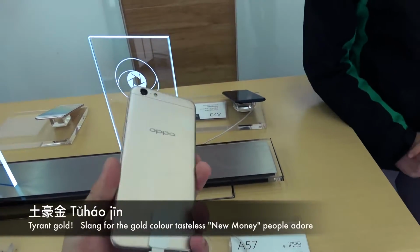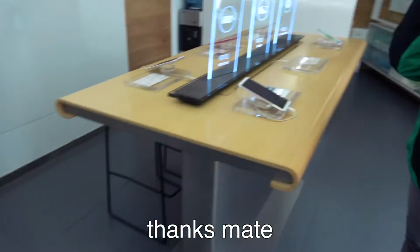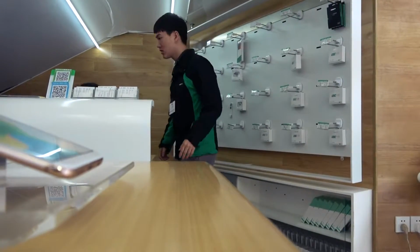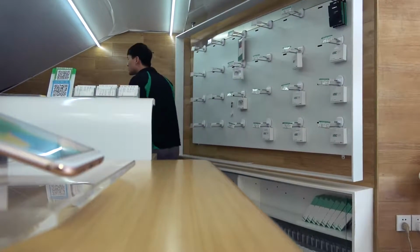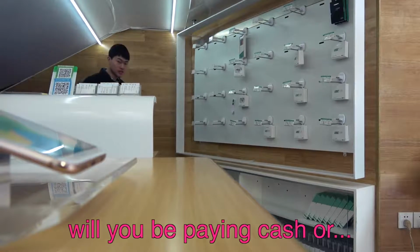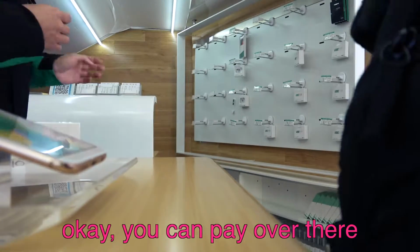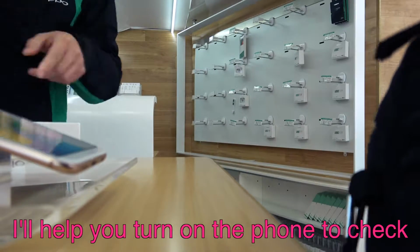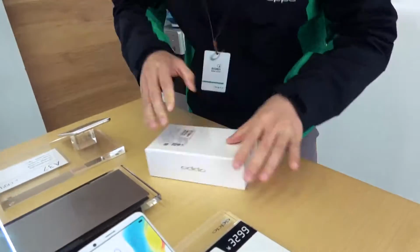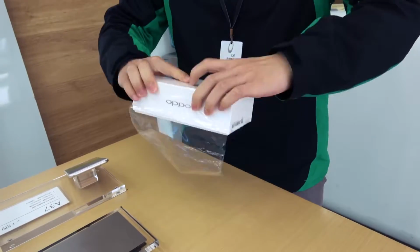You know what? This is a very Chinese color. I think I'm going to go for this one. See if it's legit in there.